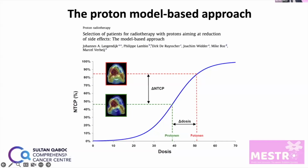And the way we were doing it in the Netherlands is to use a model-based approach. You take a CT scan and you do a plan optimization for photon and a plan optimization for proton. You take each voxel and multiply it by the normal tissue complication probability, the NTCP. Then you compare the dose that the heart, for example, is receiving with proton versus photon. And if you see an improvement of more than 2 to 5% in complication, depending on the kind and grade of complication, then you can say it's worth treating this patient with proton.